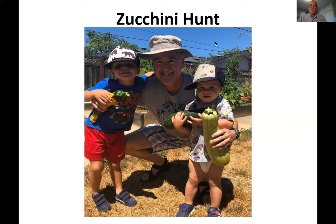Thank you. So there are a lot of more questions about good amendments, chicken manure or mushroom compost. And maybe it would be good to ask each one of you, what's your favorite amendment to add, say, to a raised bed?